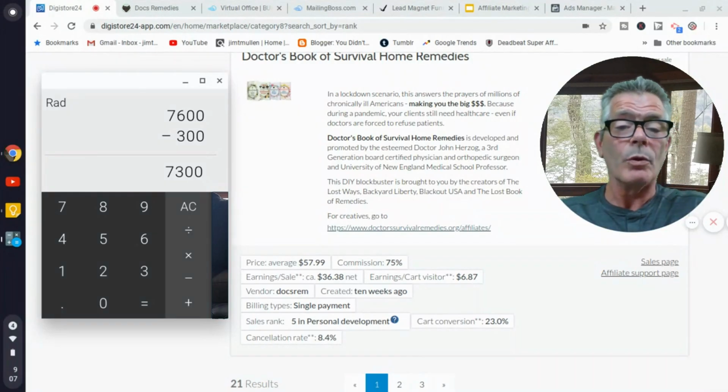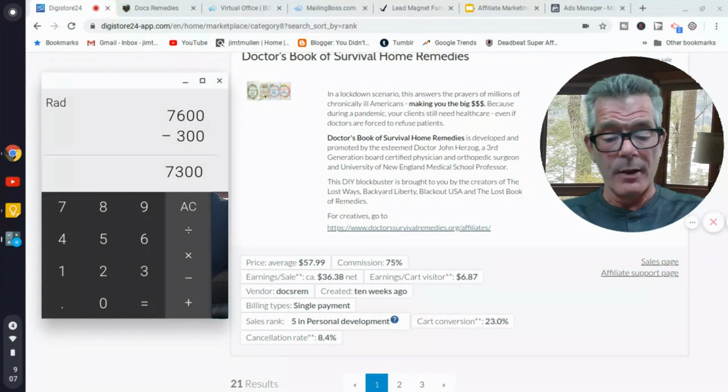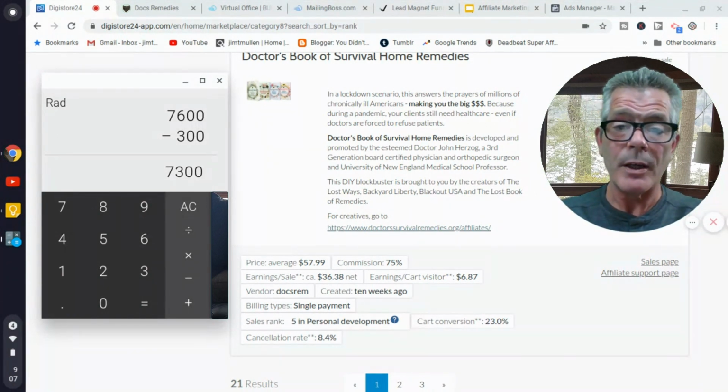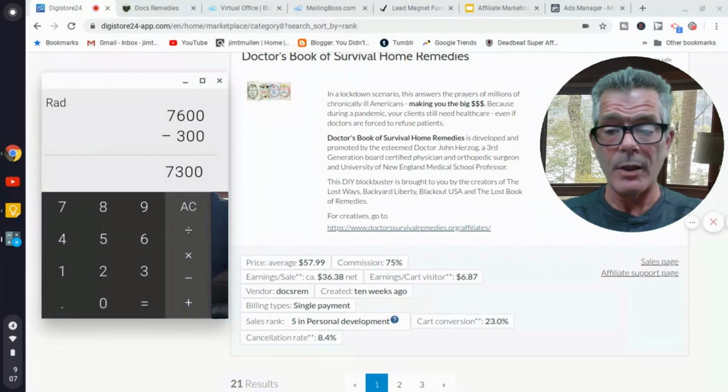Okay, now you also need some software to make this work for affiliate marketing, right? You're going to need a landing page. You're going to need a landing page builder. You're going to need email marketing. You're going to need email capture software, and you're going to need an email autoresponder that automatically sends out emails. Okay, so you're going to need all of those things.